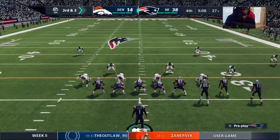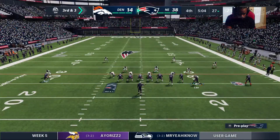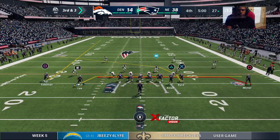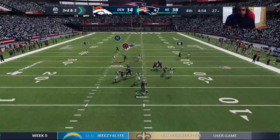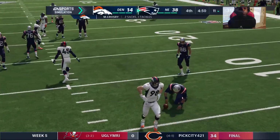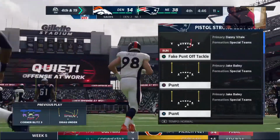New England on 3rd down. They've hit 4 and 7. Here it's 3rd and 3. From the gun, here's Newton. Oh. And a big loss here. Max Crosby picks up his 2nd sack of the afternoon.